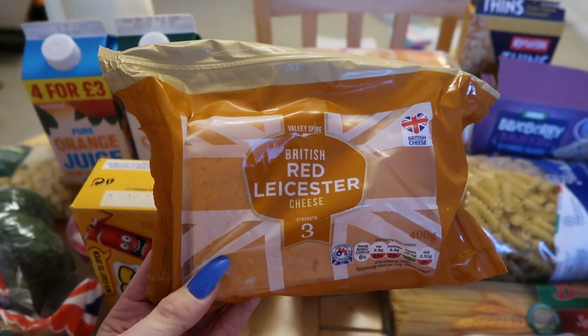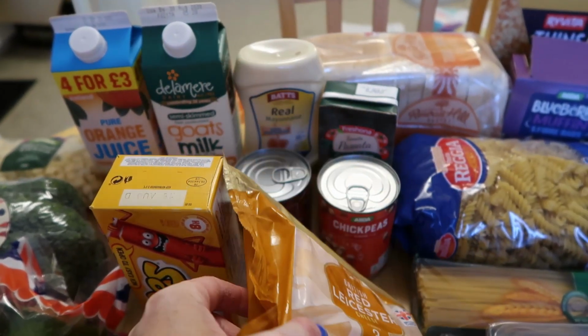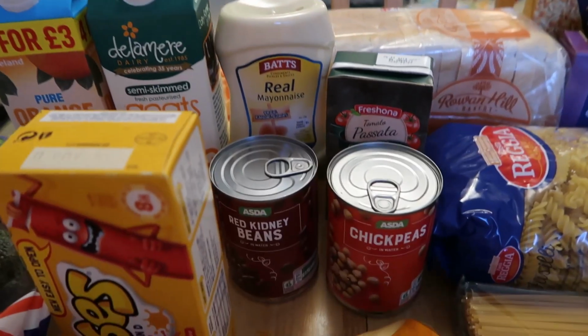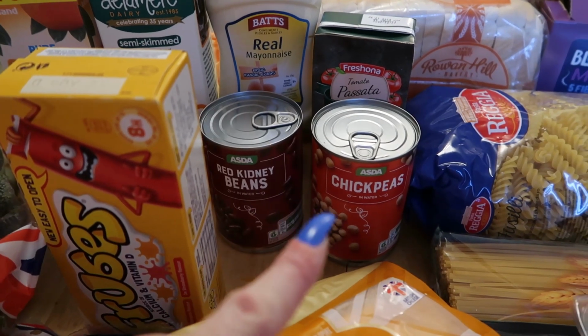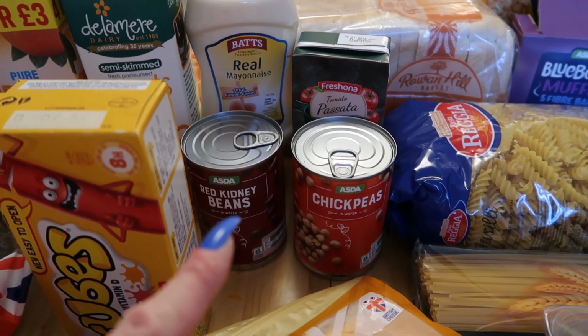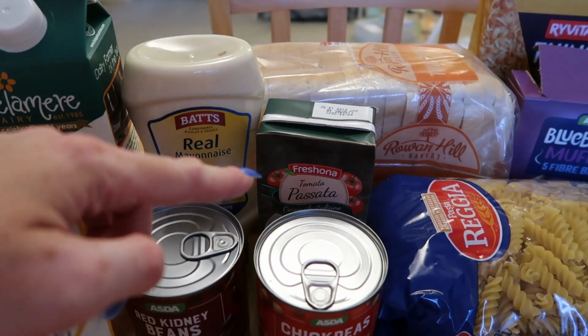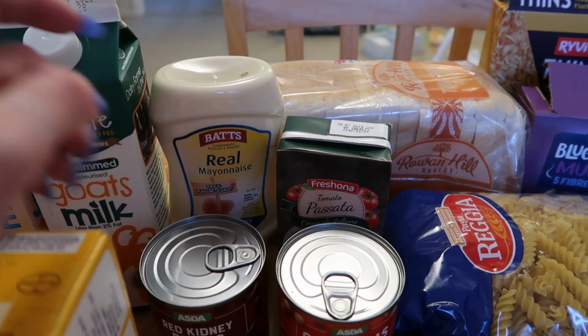Then we've got a pack of cheese. I can't remember how much this is, but we're going for red Leicester at the moment. We've got a bit of a red Leicester craze going on, so that's that one. Behind there we've got red kidney beans and chickpeas. This is something that I just like keeping in my cupboard in general, but they are for, I can't remember which meal now. Oh, the chili. They're for the chili. So behind there I've got passata, there you go, I got there in the end.